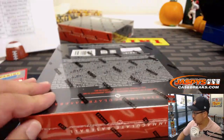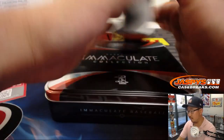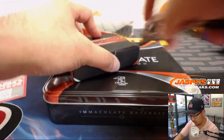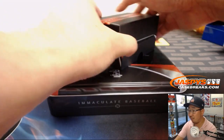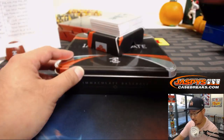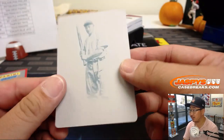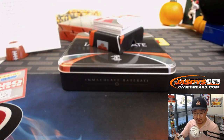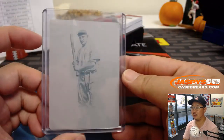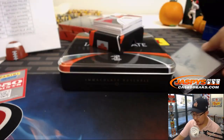Two boxes to go. A printing plate on top. Another train whistle coming up. Wow. That's Honus Wagner. One of one printing plate. That's really cool. Pirates. Michael Gallucci. Steel Curtain. And his Pirates. All aboard the Big Hit Express. Woo woo. Nice one for the Buccos.